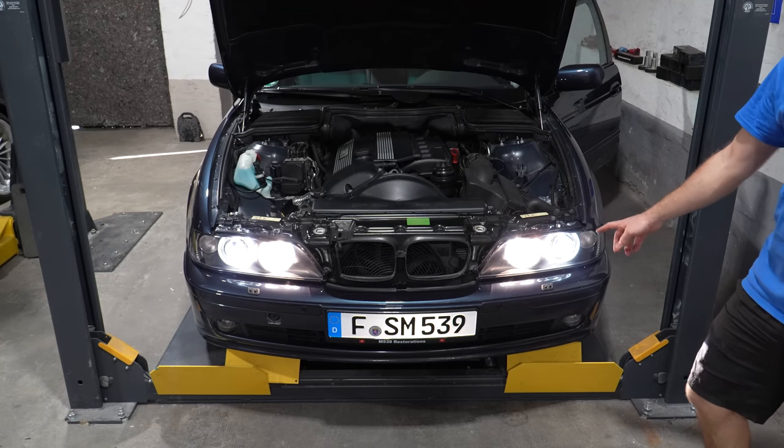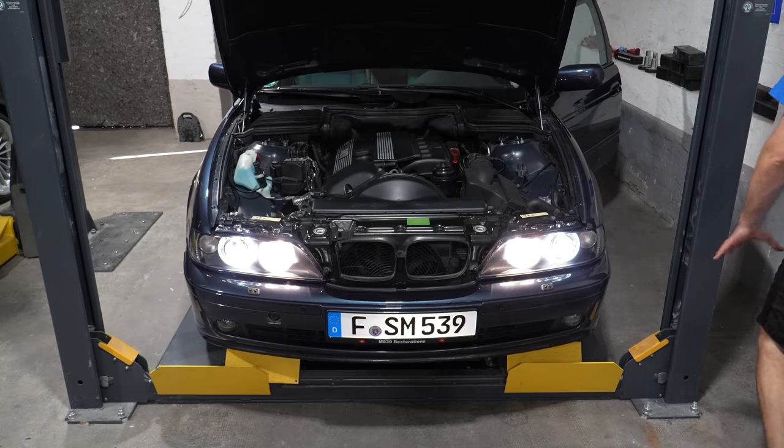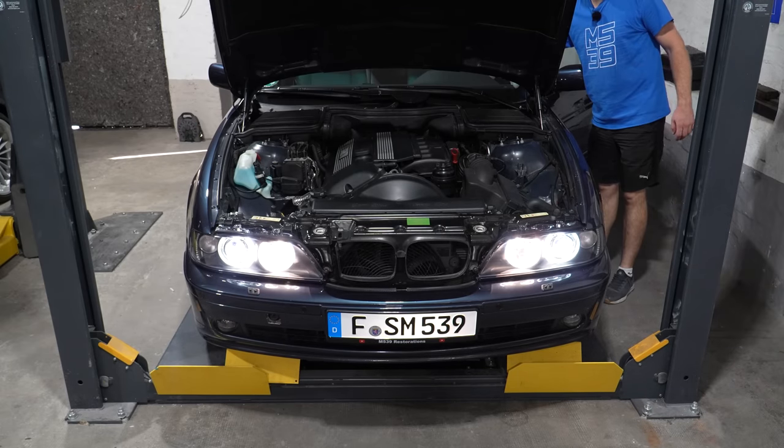This is one of my favorite mods on the E39, the headlights. I love driving at night and having good headlights. It just has to have that.